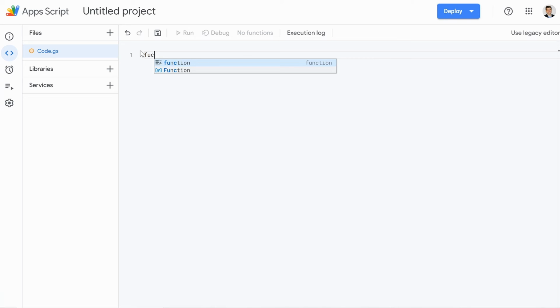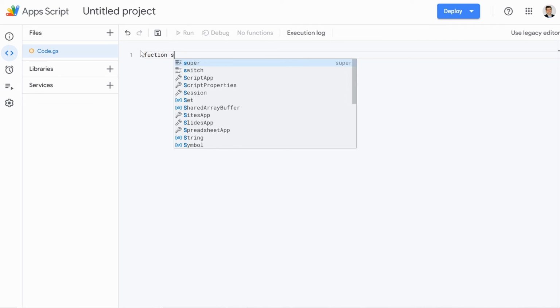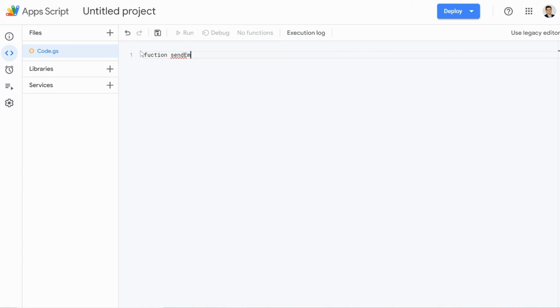It's going to be function sendEmail, open and close parentheses, squiggly bracket, hit enter. And look at that, I already have an error. What did I do wrong? Spelled function wrong. There we go. So if you have those red squiggly lines, you know something's wrong. And function should be blue. So function sendEmail. I'm going to hit enter there. I'm going to back that up.